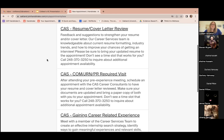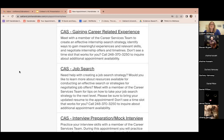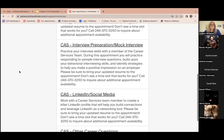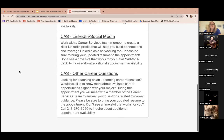We also have appointments in resume and cover letter review. And then we have appointments in gaining career related experience, which is focused more on the internship search strategy. We also have appointments in job search, so if you're looking for a part-time or full-time role, wherever it may be, we're happy to help you with that search as well. We also have appointments in mock interview, LinkedIn, social media, and other career questions.